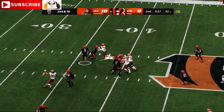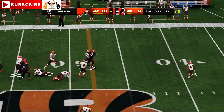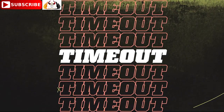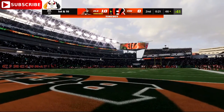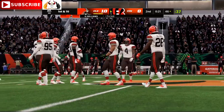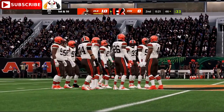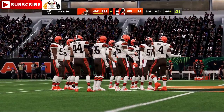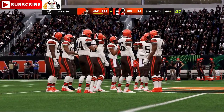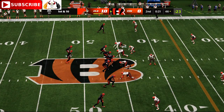Here's Burrow setting up to throw it. Open man is Uzomah. And he'll be taken down, but not before he gets into enemy territory. Now the Bengals going to signal for their 3rd and final timeout as the clock will stop with 21 seconds to go here in the first half. This offense finding its legs now.